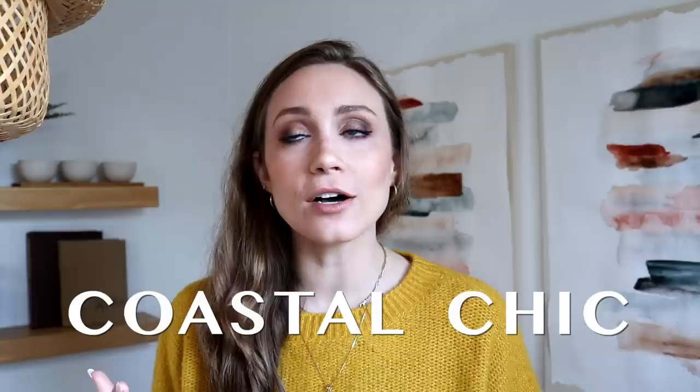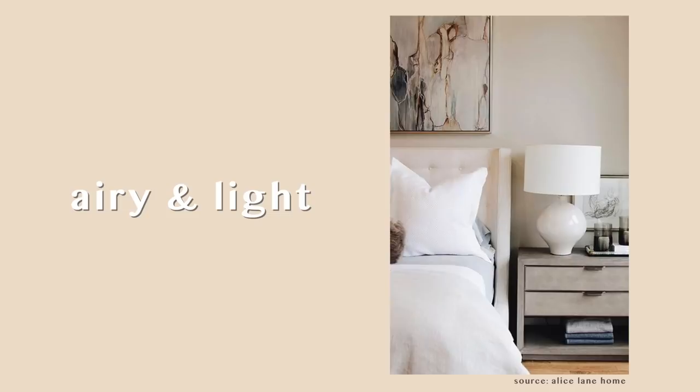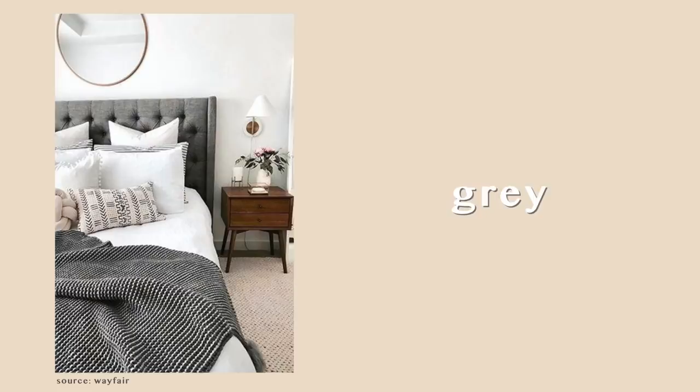So after a little bit of research, her style is Coastal Chic. It has a lot of California influence, like that she's in Orange County. It's a beach town. She also really likes clean lines, a really airy feel in the room. She doesn't want anything to look too heavy. She likes light colors, from gray, pure white, to soft beiges and taupes.